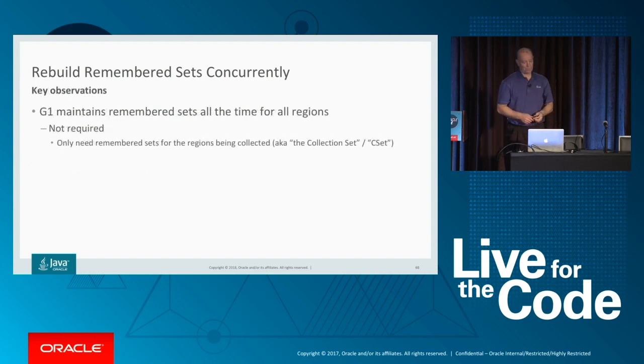So that's the problem. A couple of the key observations here are, I just mentioned that it maintains these for all of the regions, but they're not required. We don't have to have them for all of the regions. We really only need them for the regions that we're collecting. The regions that we're collecting are also known as a collection set. This is G1 terminology. So if you see the collection set in something you're reading about G1, that's the set of regions that are being collected on the current GC. Sometimes you'll see it called a C set. So that's really the only place that we need these remembered sets.